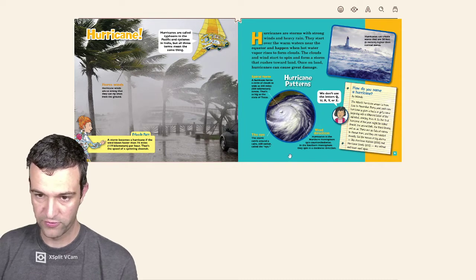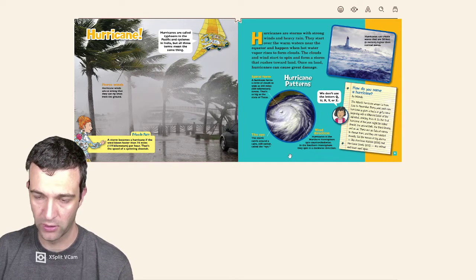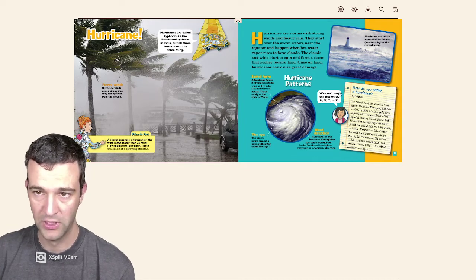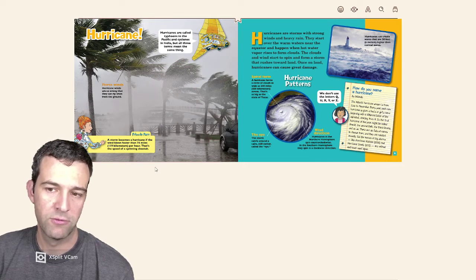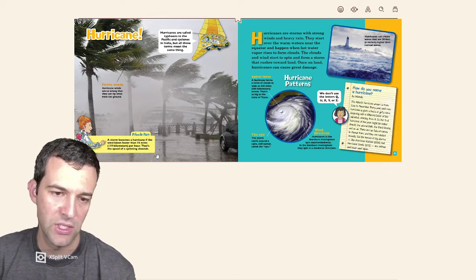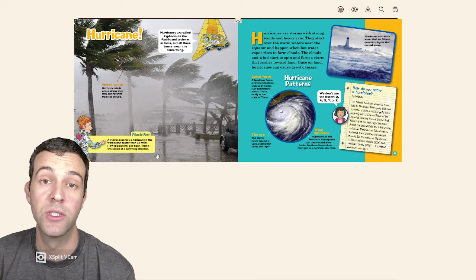Hurricanes in the northern hemisphere spin counterclockwise. In the southern hemisphere, they spin in a clockwise direction. Hurricanes can create waves that are 20 feet higher than normal waves. Frizzle fact: a storm becomes a hurricane if the wind blows faster than 74 miles per hour. That's the speed of a sprinting cheetah.